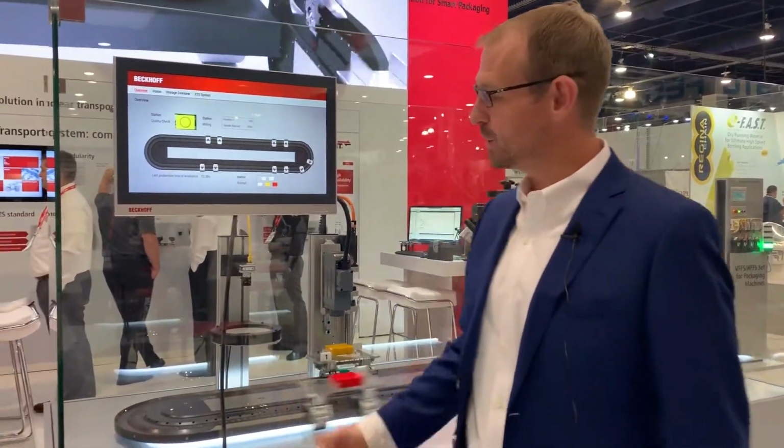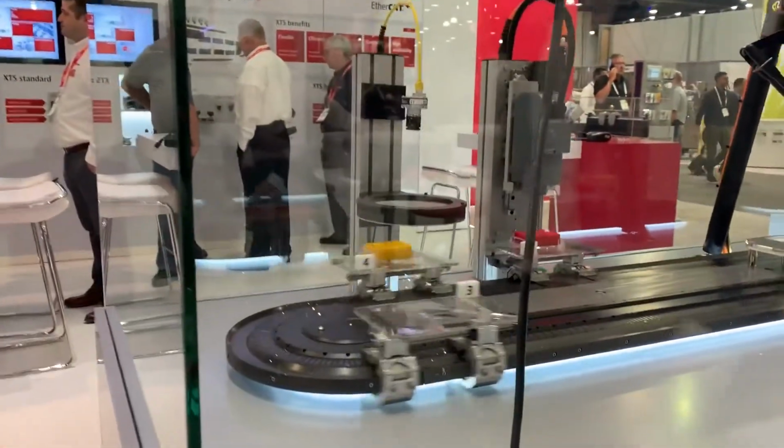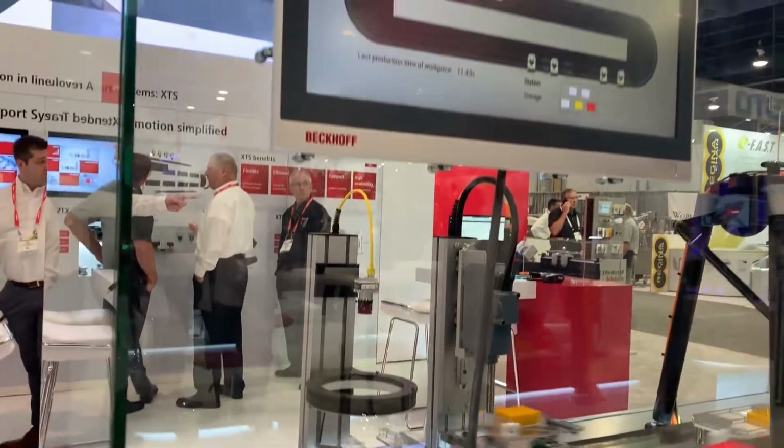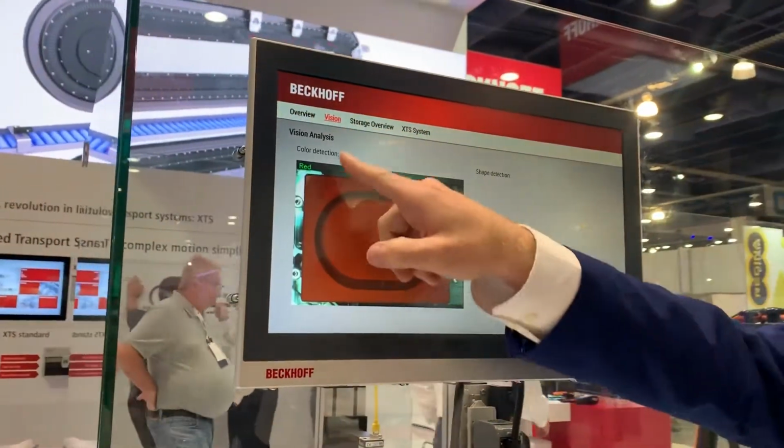One of the things we're debuting is our XTS system, the extended transport. And along with that, we've built kind of a mini production line here with TwinCAT Vision on it, which we're also debuting in North America for the first time. Our TwinCAT Vision system is new for us.